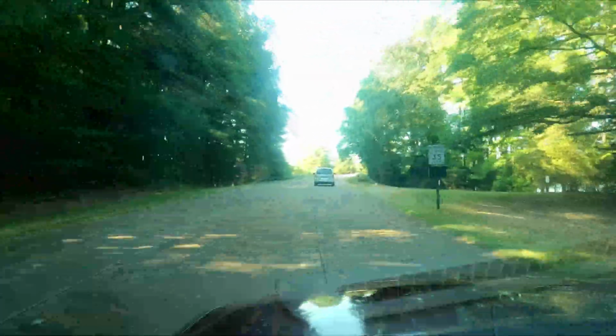Of course, you can turn around at any point and head back to your car, so I guess it's just a matter of what part you want to see.